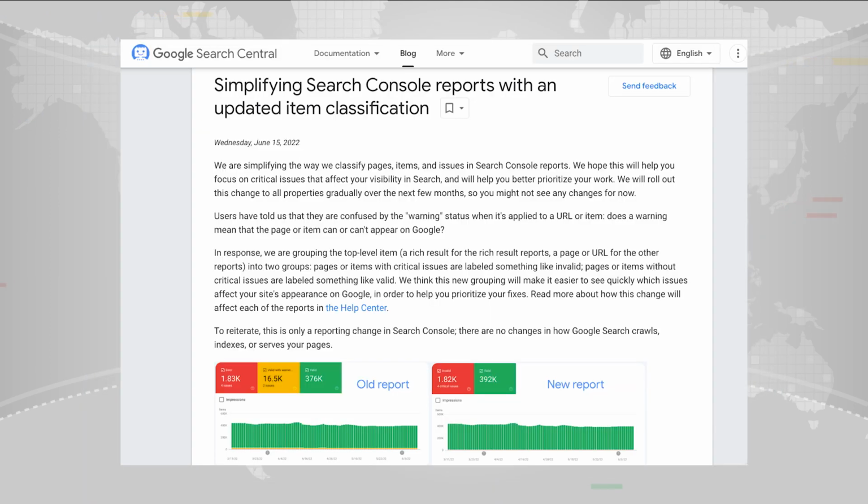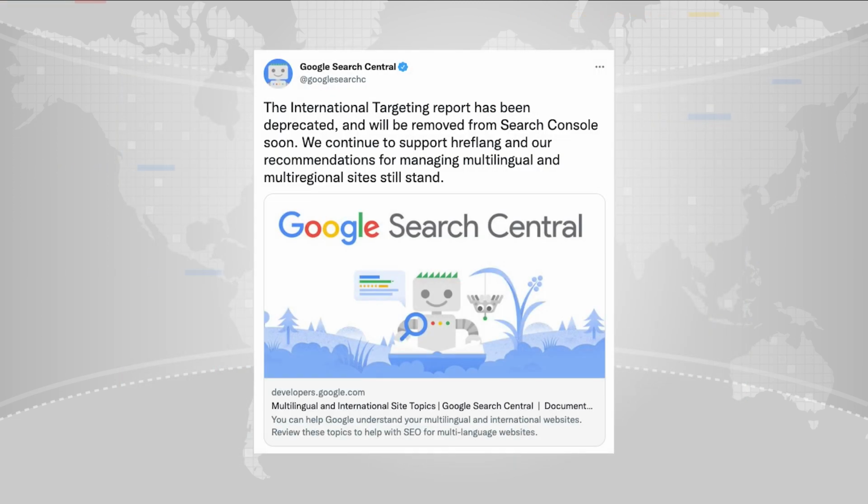Over the last month, we have simplified the way that we classify pages, items, and issues in Search Console. This makes it easier to focus on critical issues that affect your site's visibility in search and to better prioritize your work. Finally, we announced that the geo-targeting setting and the hreflang report in Search Console are going away. hreflang annotations continue to be supported, and you can find all the recommendations for managing multilingual and multi-regional sites in our documentation.